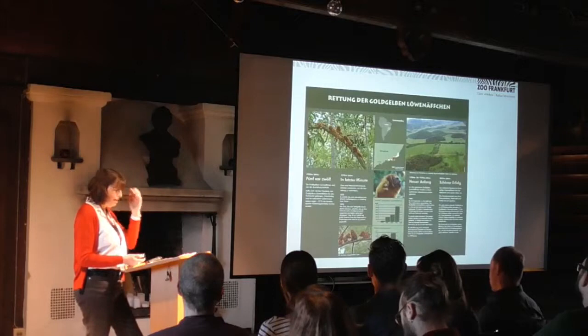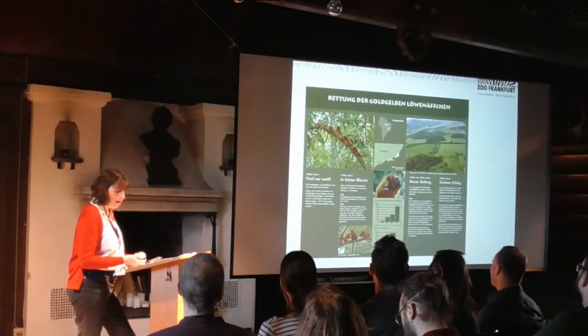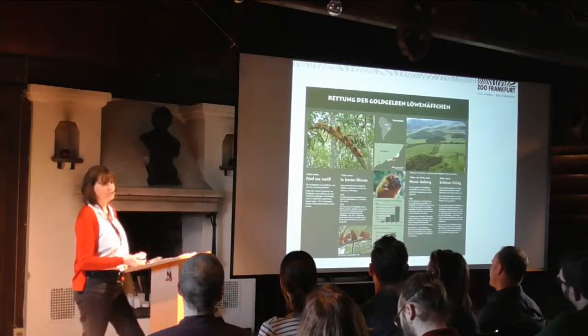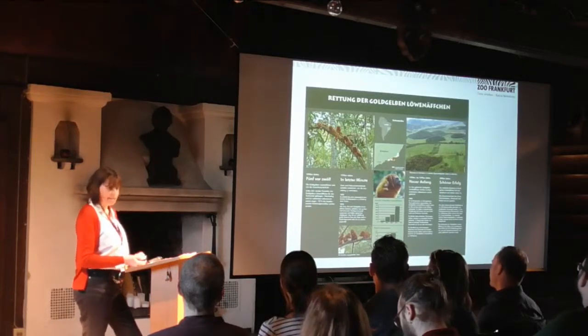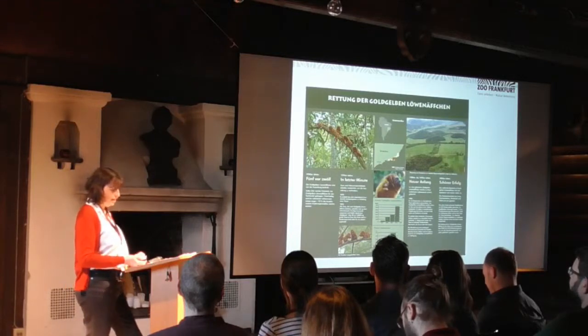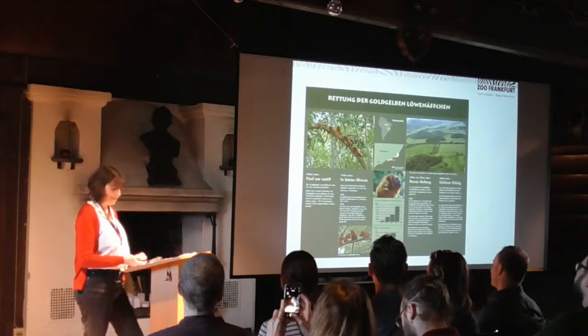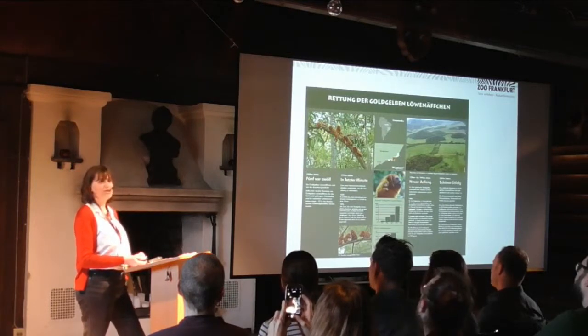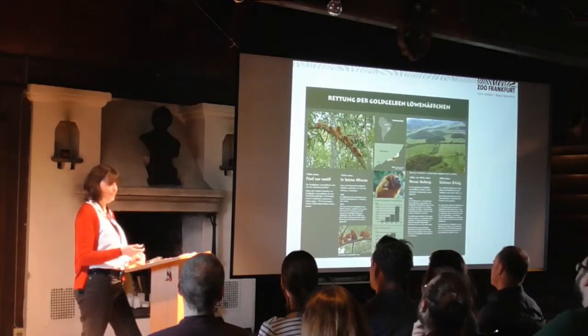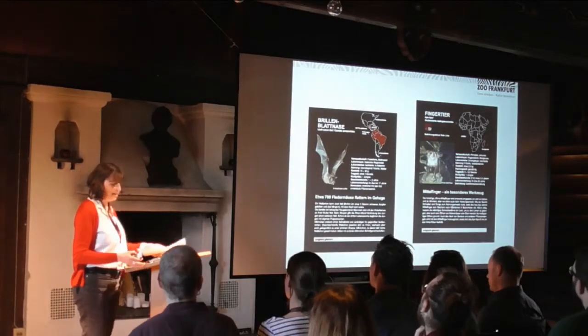And lastly, we keep a group of golden lion tamarins and we explain how zoos took part in returning them to the wilderness. It's a successful story. Frankfurt Zoo was involved in this program and we are very proud that some Frankfurt lion tamarin boys are founders of new families in the rainforest. That's it. And we replace the labels of the species.